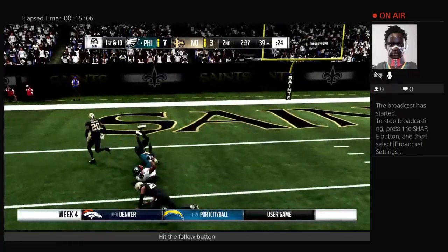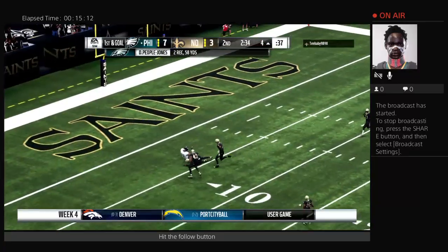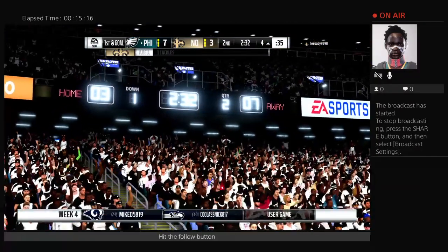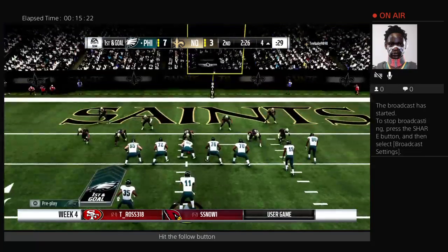And this is caught inside the 5. And they do get him down, but not before he's able to slip it inside the 5-yard line. That one goes for 36 yards. Two big plays in succession. Not sure this D knows what hit him, but now they got to get ready. It's 1st and goal.